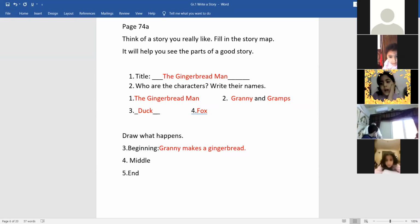Question: what will I do in the box? In the box. Okay. In the first box, it says beginning, right? So in the first box, I asked Mesa what happens in the beginning of the story. She said, Granny wants a grandson, so she makes a gingerbread man. So this is what I wrote: Granny makes a gingerbread man, in the first box. Yes, just in the beginning, write Granny makes a gingerbread man.